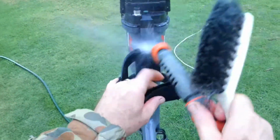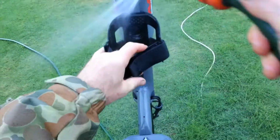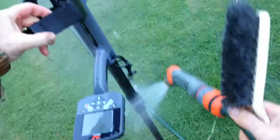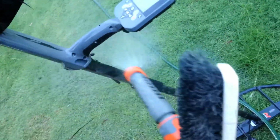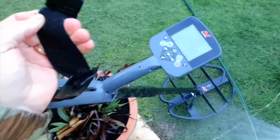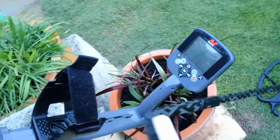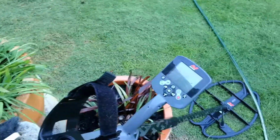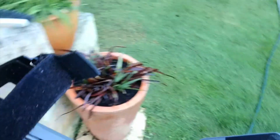But yeah, the CTX 3030 is easy to keep clean. With my E-Track I used to have to wait till it dried off and then give it a light going over with a brush to brush the dry sand off, but there we go. I'll just give it a bit of a wipe with a cloth, dry it off, and you're done. So yeah, good for keeping it maintained as well.